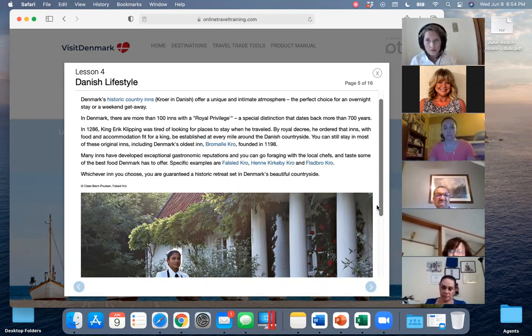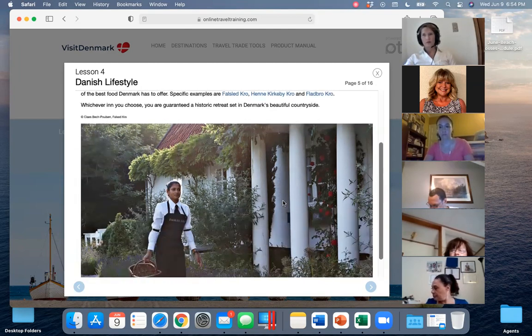Romdrup Kro, founded in 1198. Many inns have developed exceptional gastronomical reputations, and you can go foraging with the local chefs and taste some of the best food Denmark has to offer. Specific examples are listed there. Whichever inn you choose, you are guaranteed a historic retreat set in Denmark's beautiful countryside.